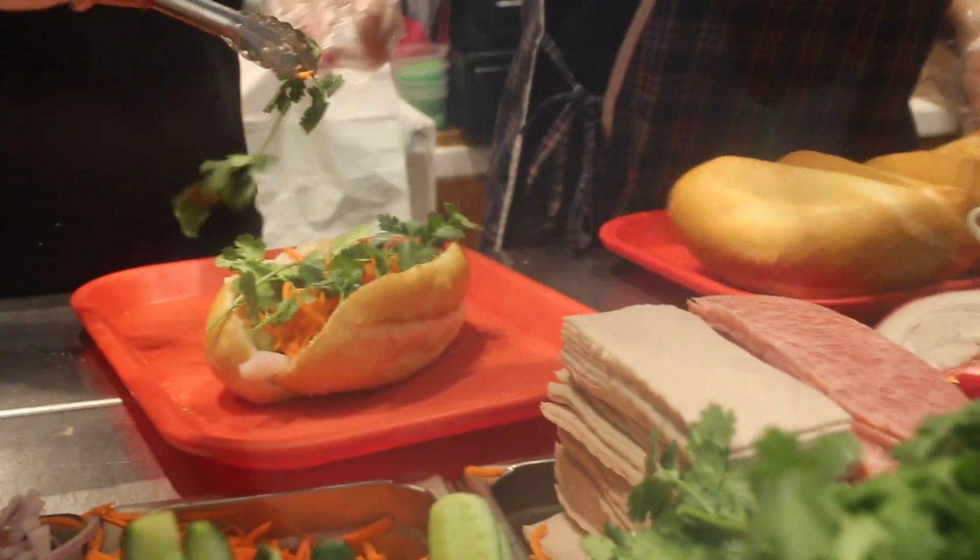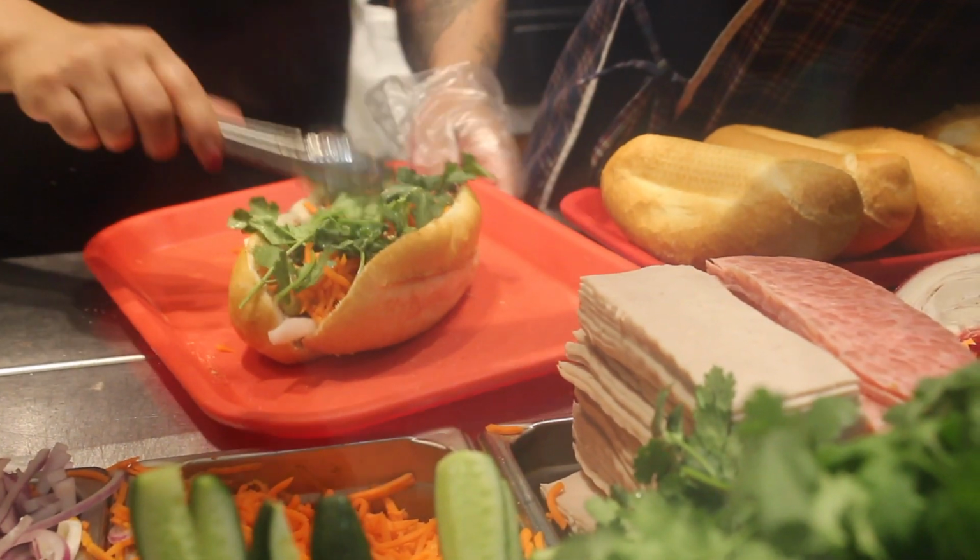I'm really, really excited to try it. Watching them make it, they really stack that pork roll, full of meat, full of salad. They put a lot of emphasis on how good their pate and mayo are, so I'm really excited to try it. First one I'm going to try is their classic pork roll.